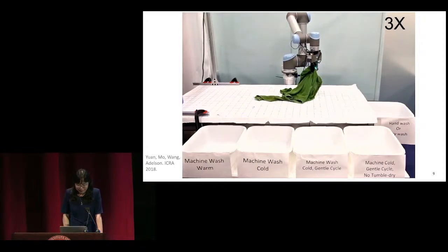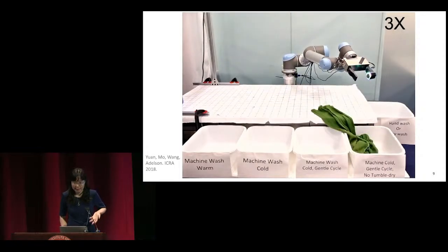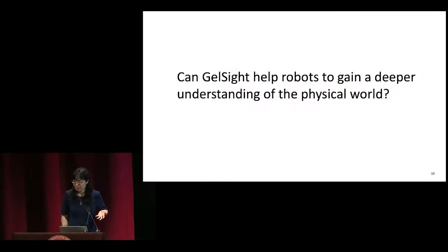So now we have a question. Of course, it's very easy to detect those detailed geometries, and that's very helpful. But is it possible to have a deeper understanding about what is happening on the contact surface, or a deeper understanding about the properties of the objects?